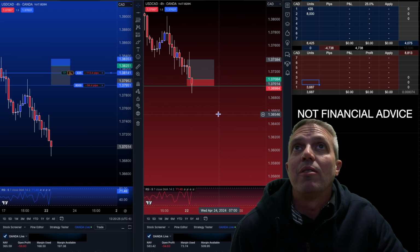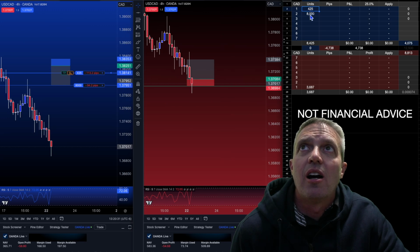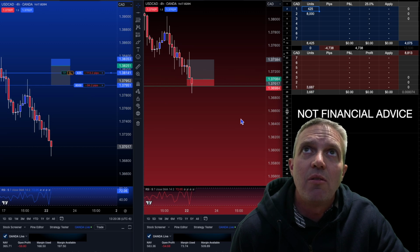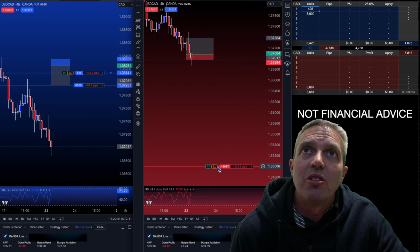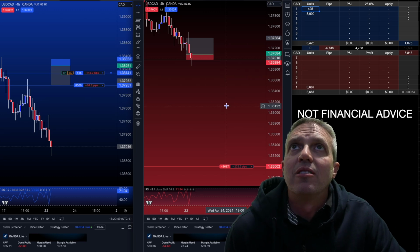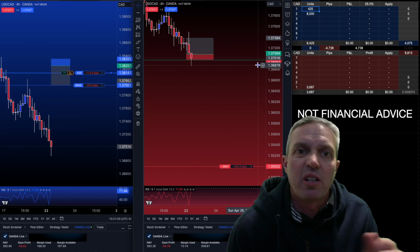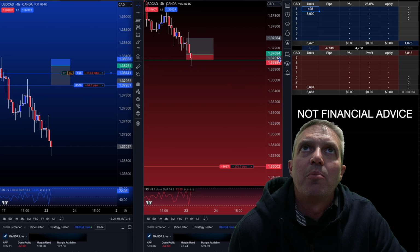So now what we're doing is we're in the position of squeezing. We had 425 units on the top over here on the long side, plus an 8,000 unit position. And now on the short side, we've got this 3,687 unit position down here. So we're unbalanced by 4,738 units. That's what we need to put into balance. So what we're going to do is put a sell stop order 30 pips below the market. And we're going to try and hold that. That's a stagnant squeezer. So 30 pips below that would be what, 71?